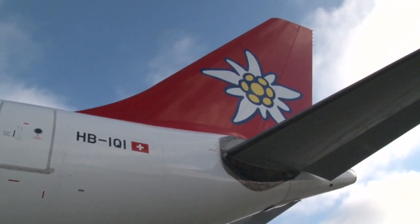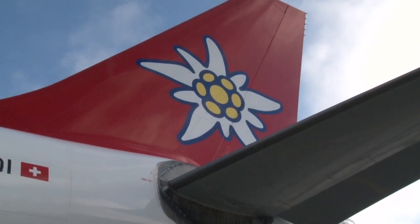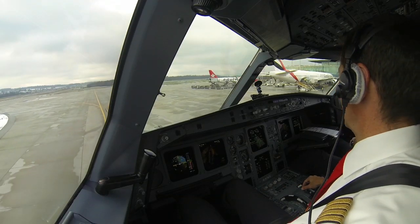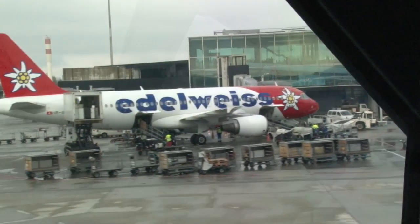And now I do a short walk around, as we don't do a pre-flight check, because that's done by maintenance, but I still want to see if the aircraft is in good condition. And off to our right, we have now an A320 of Edelweiss. Same nice colors.